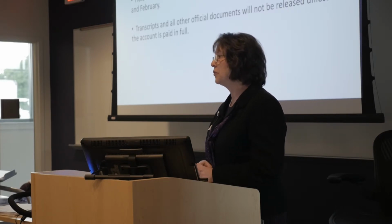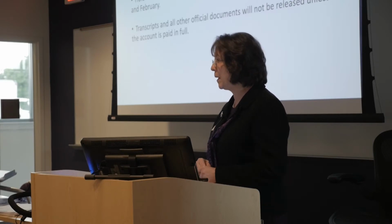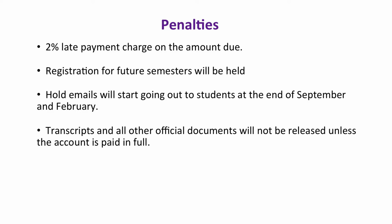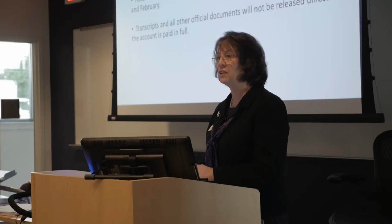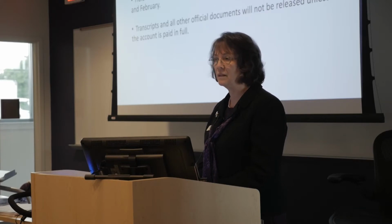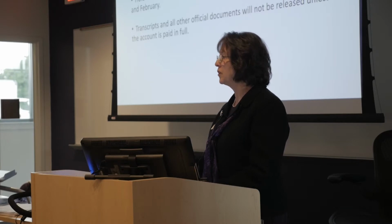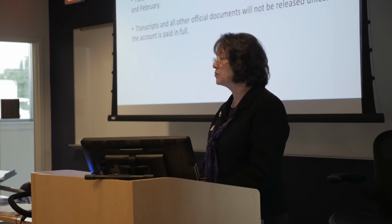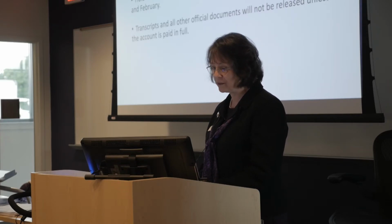And registration for future semesters would be held if the payments weren't current or it wasn't paid. And I start sending out hold emails around the end of September and February. And what that does is it gives the student 6 weeks or so to get everything straightened out or completed that they need to do in order to be able to register. We want to make sure that all of their aid goes on their account and that the payments are current.